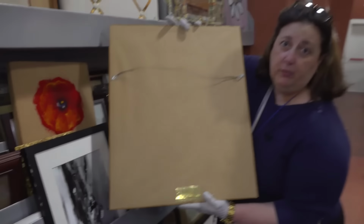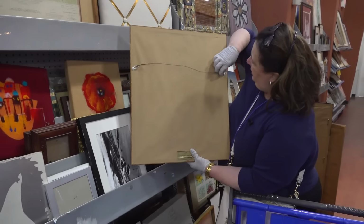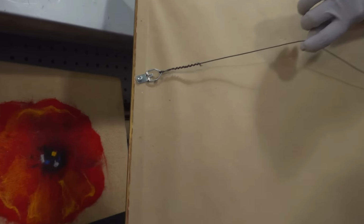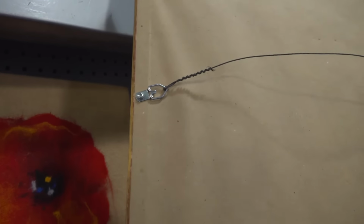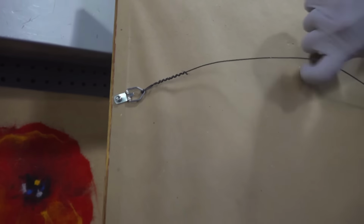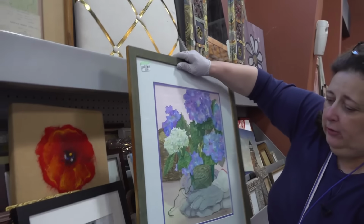It's obviously been professionally framed with a dust screen and with D-rings. So D-rings will give you more support when you're hanging it on the wall. And don't hang anything on a nail or a screw. You have to hang it on an actual hook that will hold all of this. So make sure you buy the hooks that have the amount of weight for this particular piece.